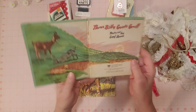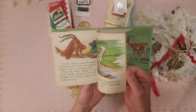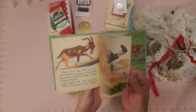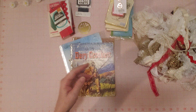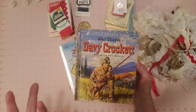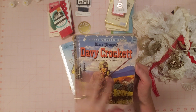It will be priced accordingly, but it's such a cute book. I didn't want to take it apart. It's such kind of a classic story. I just love the story of the 3 Billy Goats Gruff, and so I couldn't take that apart. I'm going to put it in my shop. Some of the older ones I keep and some of them I put in my shop. I think this is a really kind of precious one.